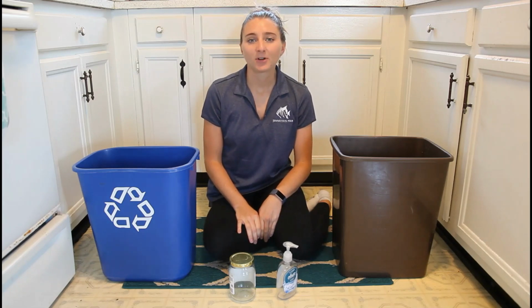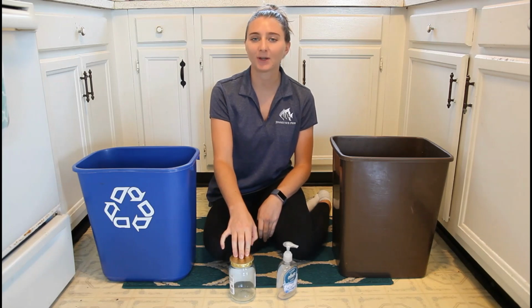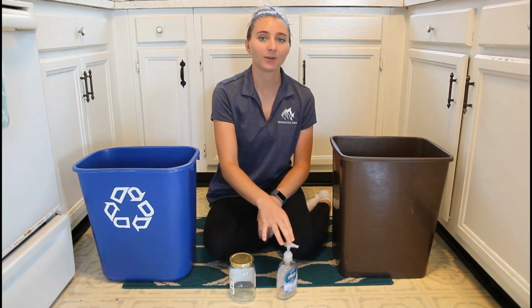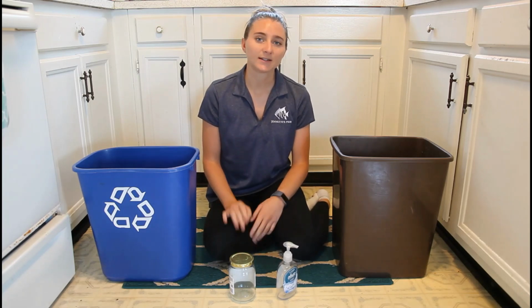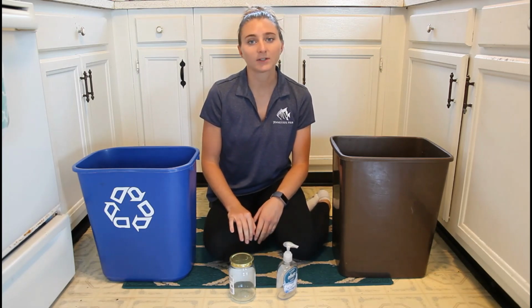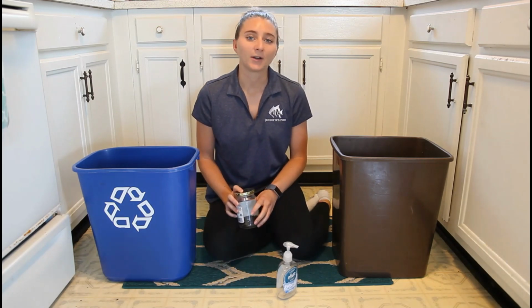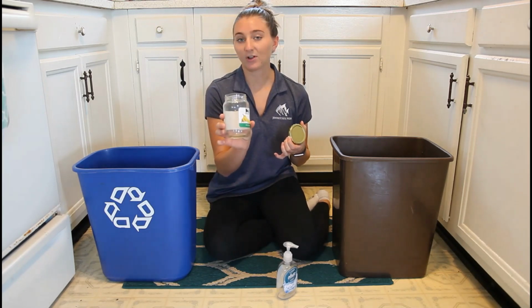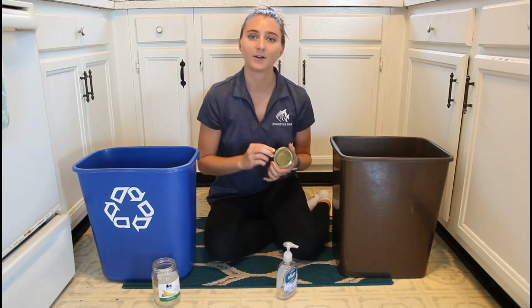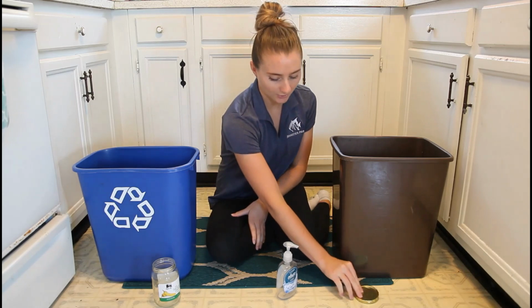Now, sometimes you come across an item that's made up of more than one material, such as this glass jar with a metal lid, or this plastic bottle that I know has a metal pump on the inside. What I'm going to do in these cases is I'll separate the item and I will only recycle the appropriate parts. For glass, I know I can recycle bottles and jars, and for metal, I know I can recycle cans. So when I separate these two pieces, I have a glass jar that I know I can recycle. This piece of metal, however, is not a can, so it's going to go in the trash.